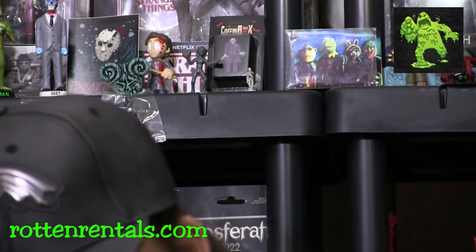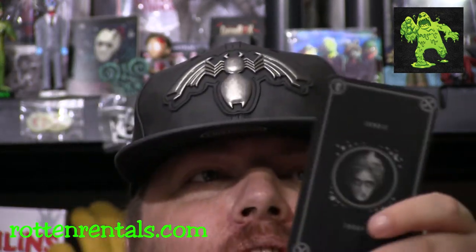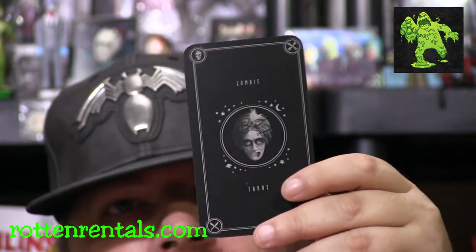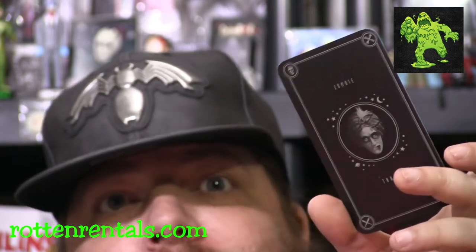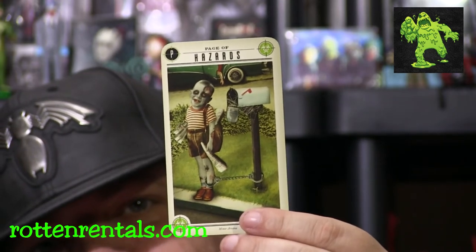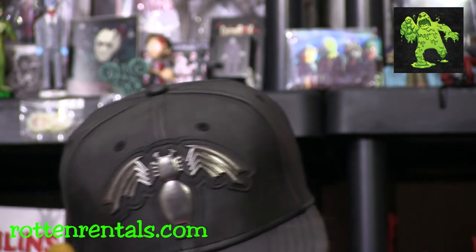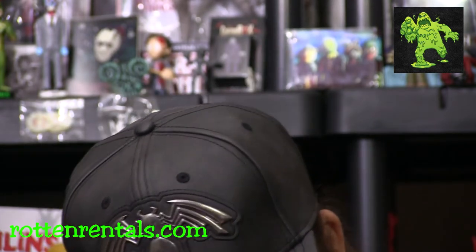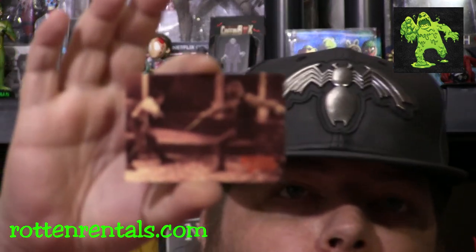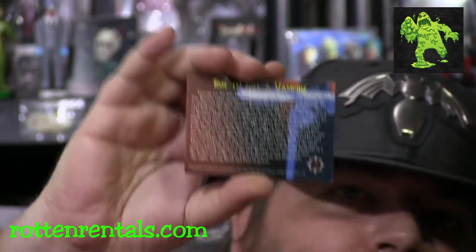So here's a couple loose cards, and oh, here's our Zombie Tarot card for this pack, and it is the Page of Wizards from the Minor Arcana. There we go. And here is a card from Hammer Horror. Time to Kill a Vampire.